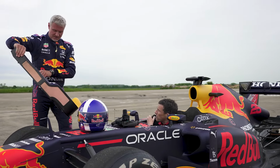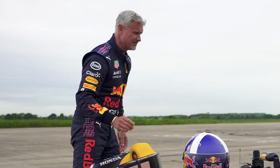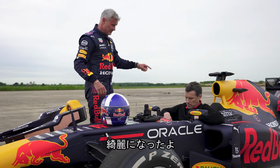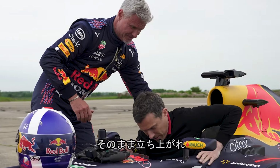Have you driven one of these before? Have you ever had a go in them? Yeah, I've done a bit of shaking down on them. Crashed a few. Did you manage to clean those cars? Yeah, they're all done. I've kind of brought the seat out with me, Dave. Yeah, well, that's that big arse of yours, isn't it? Great, come on then. Wriggle your hips. All right, there you go.